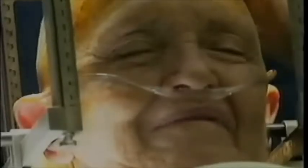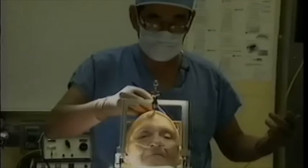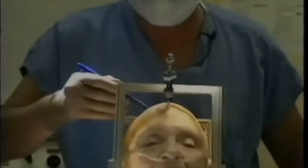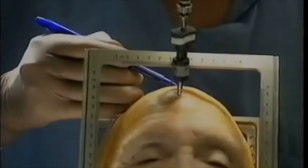First they give her a pain-killing injection, just a local one because she has to be fully conscious all the way through. Then the doctor draws lines on her skull to map out where he's going to drill and make the incisions. But don't worry, we're not going to show you the most gruesome bits.